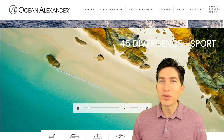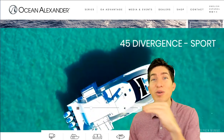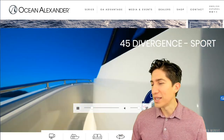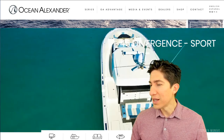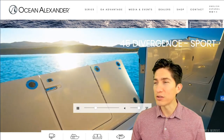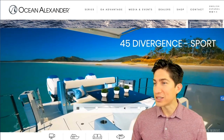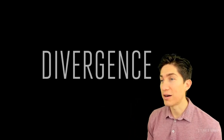They're used to the bigger boats, but the bigger boats are now going to the smaller boats. Usually it's the smaller boats going bigger, but this one is going smaller. And they know how to build boats. So this is the boat. It's the 45 Divergence. I have two videos to show you, and let's check them out. I haven't seen these at all, so I'm going to watch.